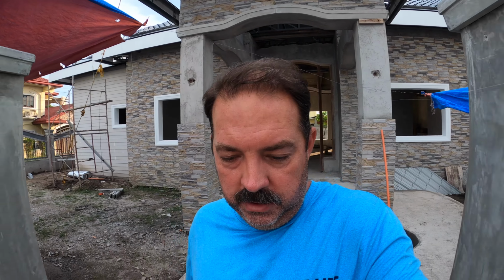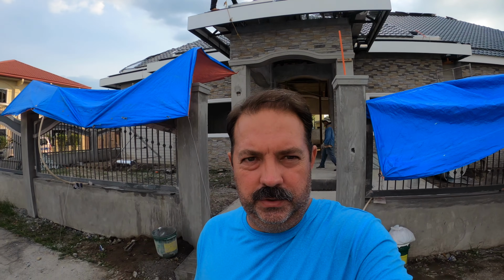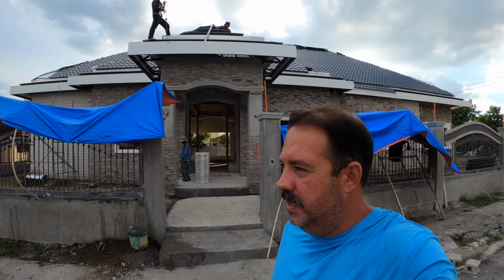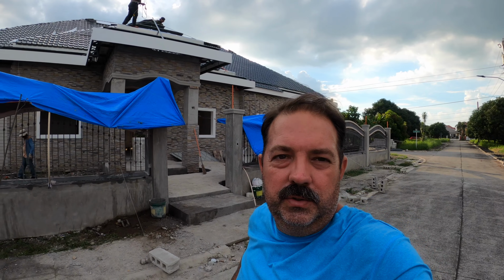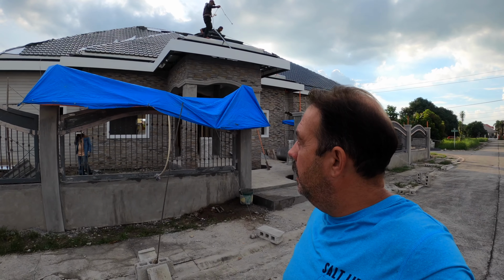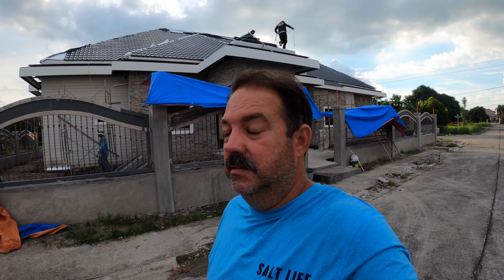The rest of it up here on top, if you look over my head, the roofers are still going at it. We are down to now working on these smaller sections. So we're getting close to wrapping this puppy up. Fingers crossed, maybe tomorrow. We'll see.